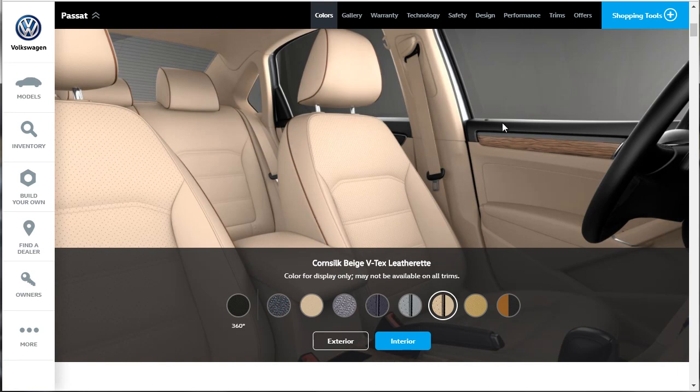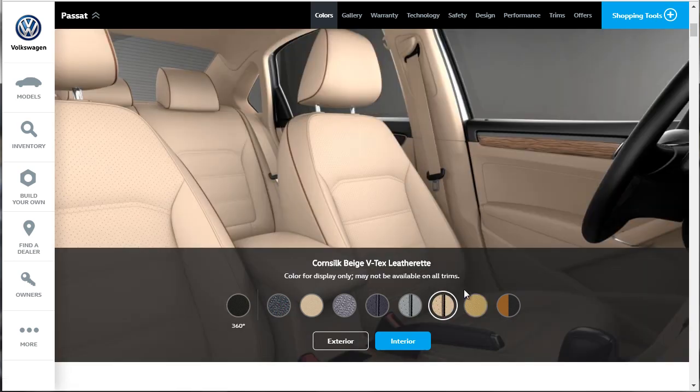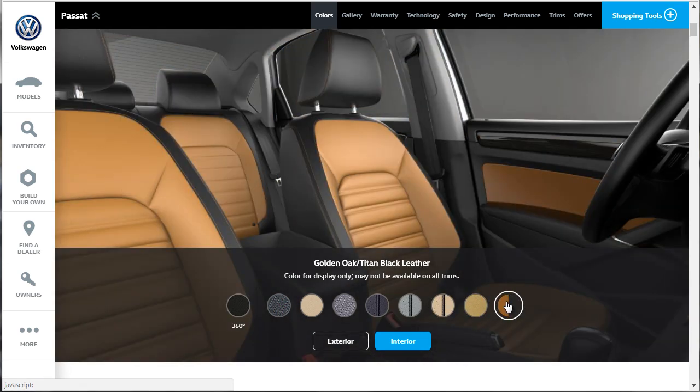That looks nice. And look at the wood, that's attractive. What is this? Corn Silk Beige leather, and it looks like more of the sport seat there. Looks like that seat is different. And what do we got here? Ooh, now that is attractive. The Golden Oak, Titan Black leather. That's definitely something you're going to grab on an SEL. All right, that looks really good.